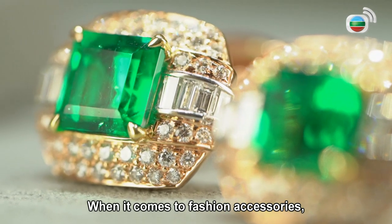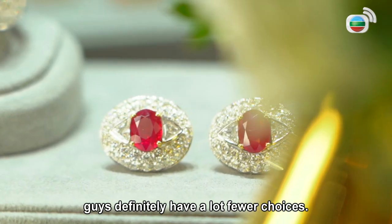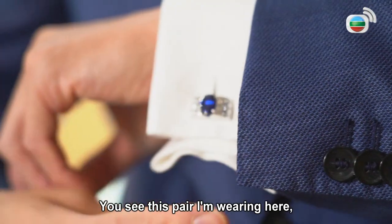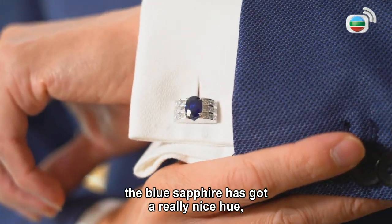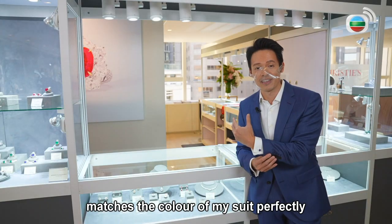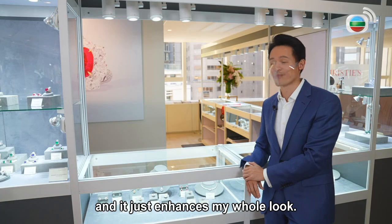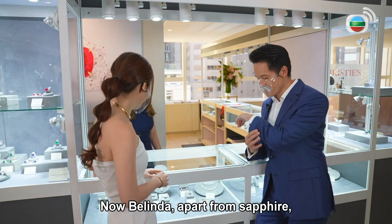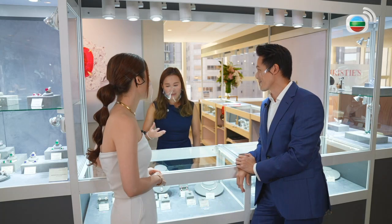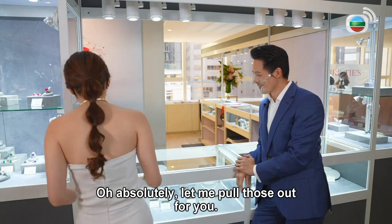When it comes to fashion accessories, guys definitely have a lot fewer choices. One of my favorites, definitely cufflinks. You see this pair I'm wearing here? They're blue sapphire. It's got a really nice hue, matches the color of my suit perfectly, and it just enhances my whole look. Now, Belinda, apart from sapphire, are there any other colored stone cufflinks that you'd like to show me? Oh, absolutely. Let me pull those out for you.